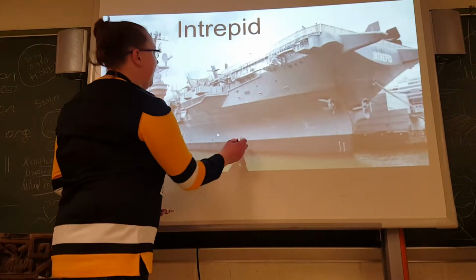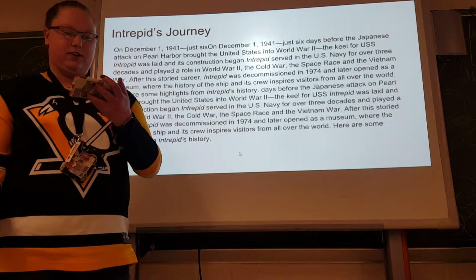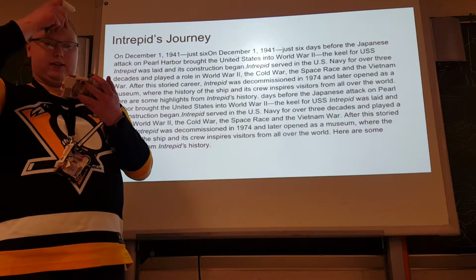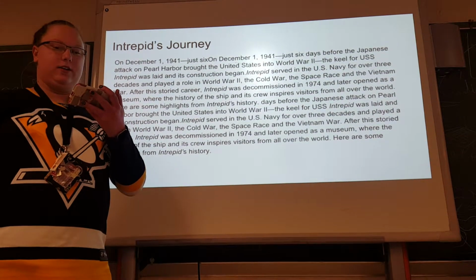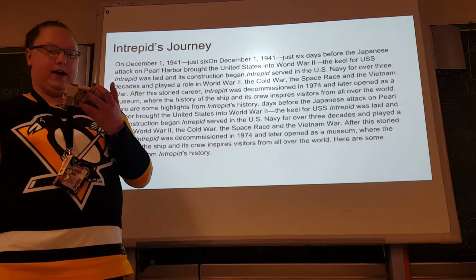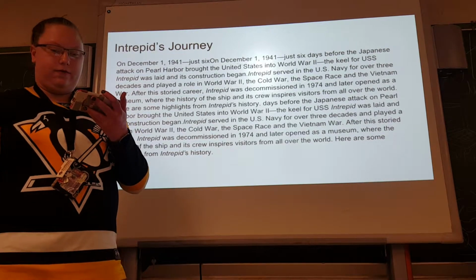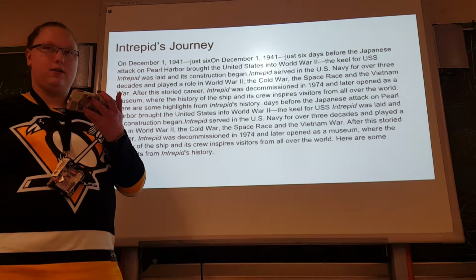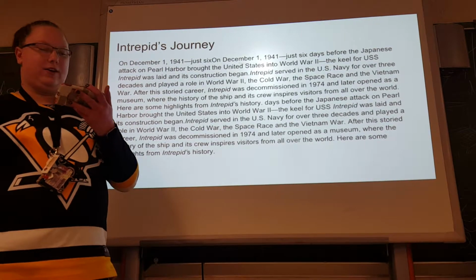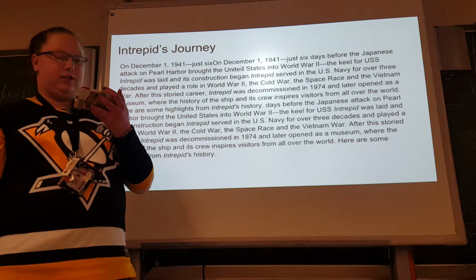On December 1, 1941, just 6 days before the Japanese attacked Pearl Harbor and brought the United States into World War II, the keel for the USS Intrepid was laid and its construction began.